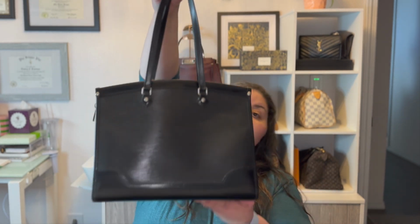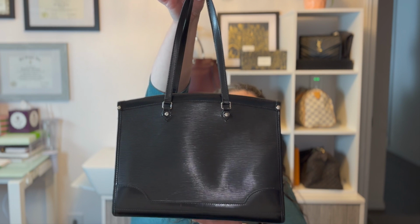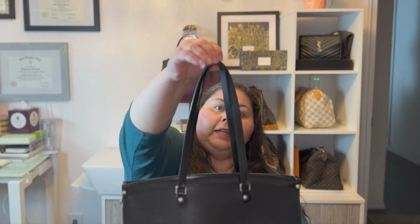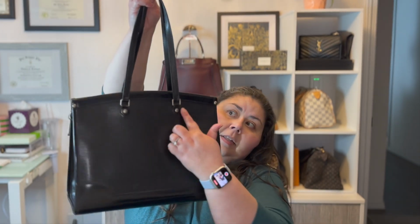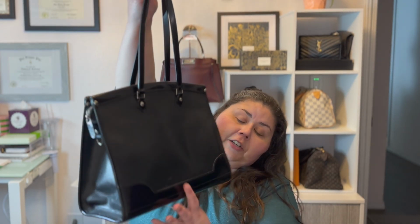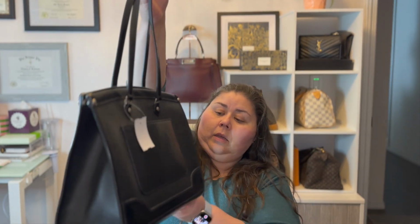And this is the bag. It is the GM Madeleine in the black Epi leather. The handles are in really great condition. That's one of the things with bags of this vintage. Usually the handles are what goes first, but surprisingly, this was still in rather decent shape. No wear where it attaches here, and just really great overall condition. There's a little bit of some mark here, but other than that, overall the wear is really rather minor. It has feet, it has silver hardware, just really lovely.